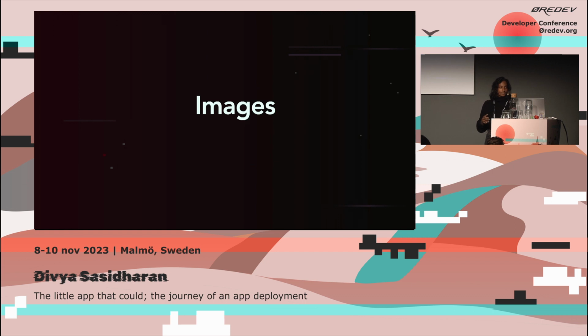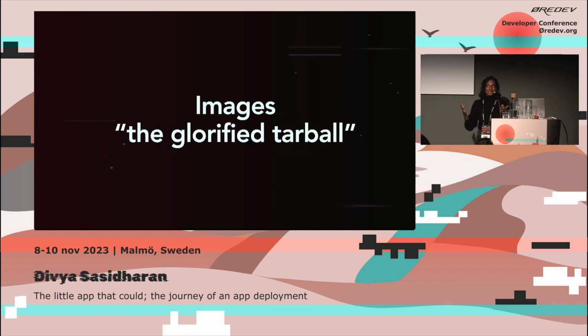Images form the foundation of how we deploy. It's the blueprint or the template by which we tell an app how to build and run, or we tell the environment in which the app runs to run. And in a way, an image is a glorified tarball, if you think about it, because we are just using that as a set of instructions to build, which is what a tarball was.